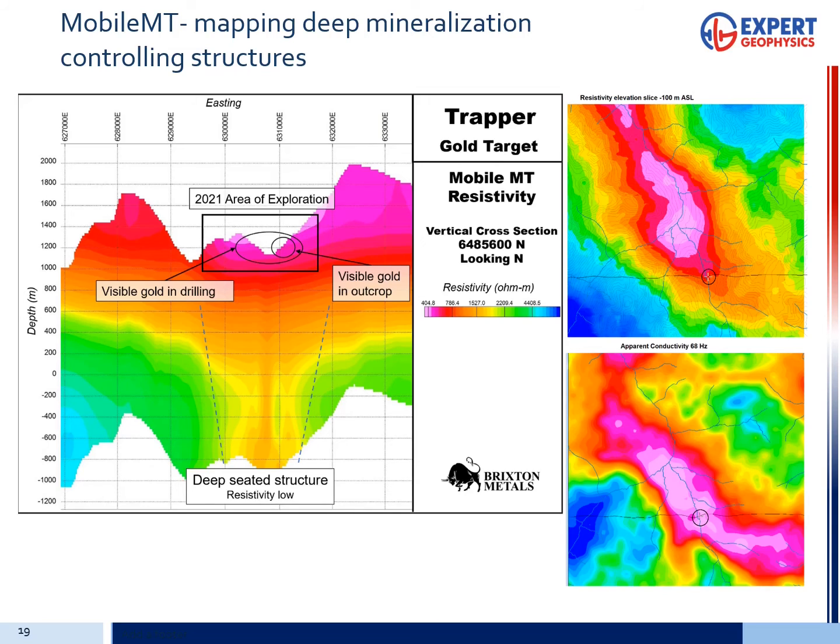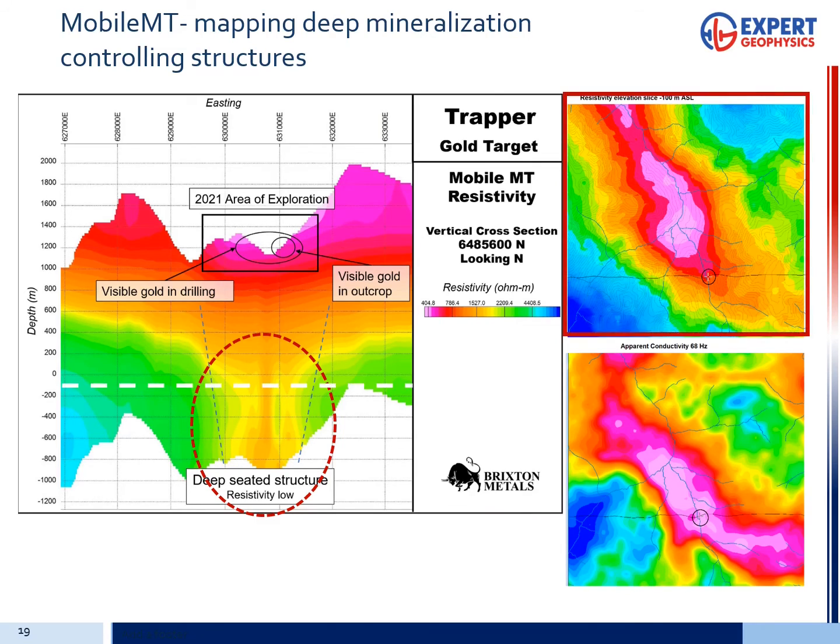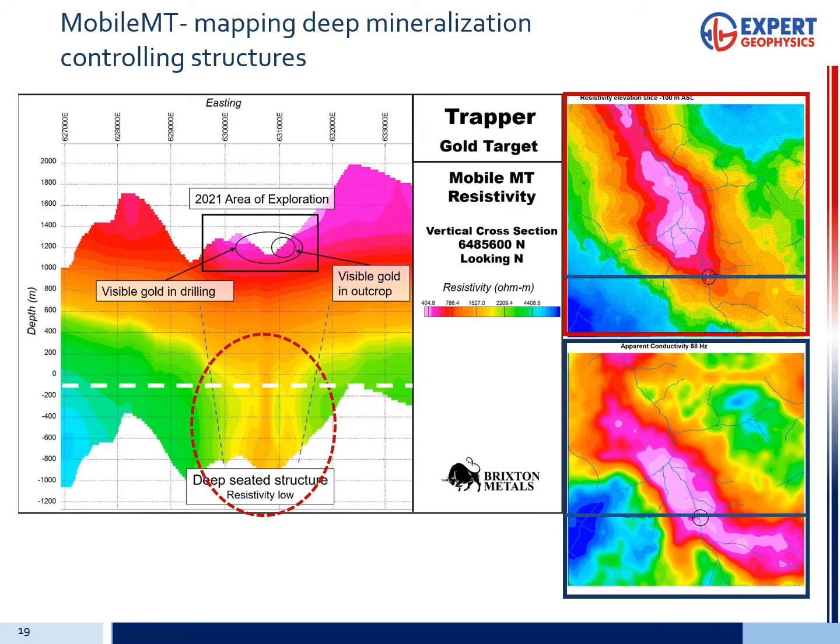From the resistivity depth slice on the left, the structure controlling gold mineralization can be seen mostly at depths of 1 kilometer or greater. On the right is a resistivity depth slice corresponding to 100 meters below sea level and apparent conductivity for a low frequency, with the location of the line overlain. Because of the depth of investigation of the MobileMT system, it is able to resolve deep-seated mineralization controlling structures, which are not detectable at the surface.